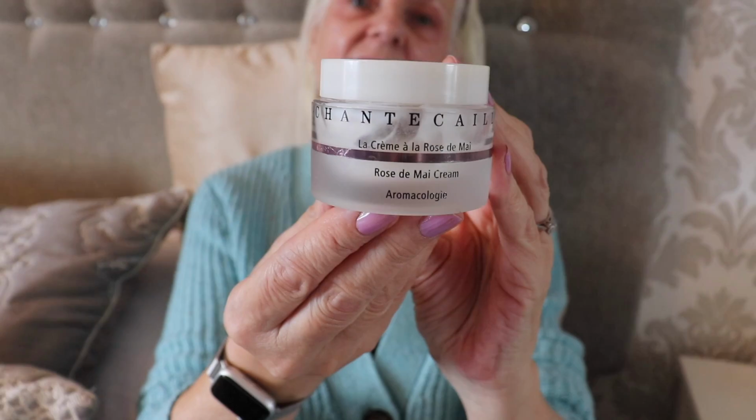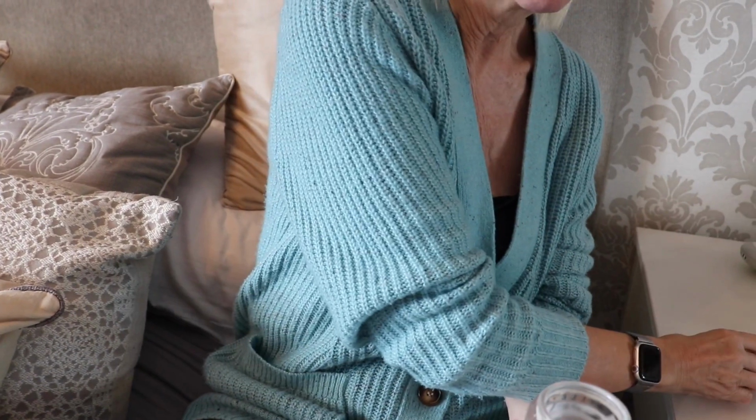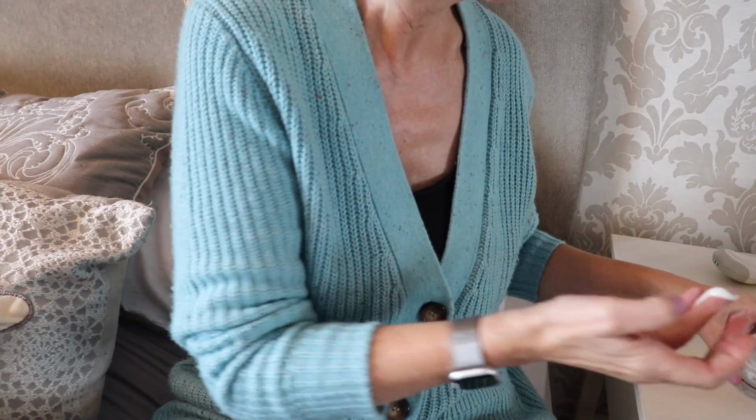I then move on to my moisturiser, which currently is the Chantecaille Rose Cream, which is absolutely beautiful. It smells gorgeous, it's a gel formula, it's lightweight, luxurious, but, and a big but, it's so expensive. This was another treat. Yeah. It's so beautiful.